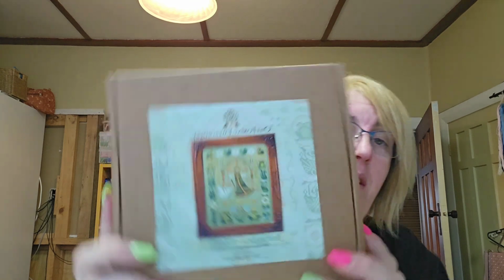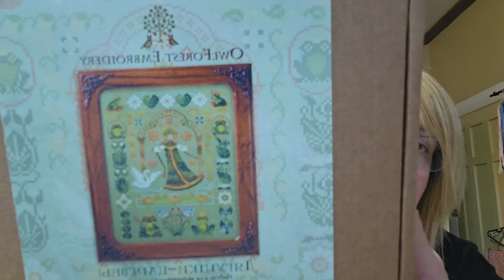Now this is an Our Forest Embroidery. God, I haven't got my words right today. It is the frog design, I don't even know the name of it because it's all in Russian. Now I purchased this as a kit, the first kit that I'd actually purchased from them, and it's called Princess Frogs, and I love it. It's just so cute.